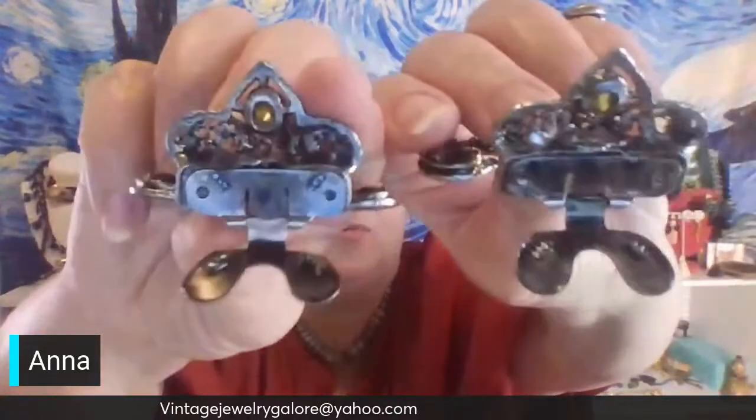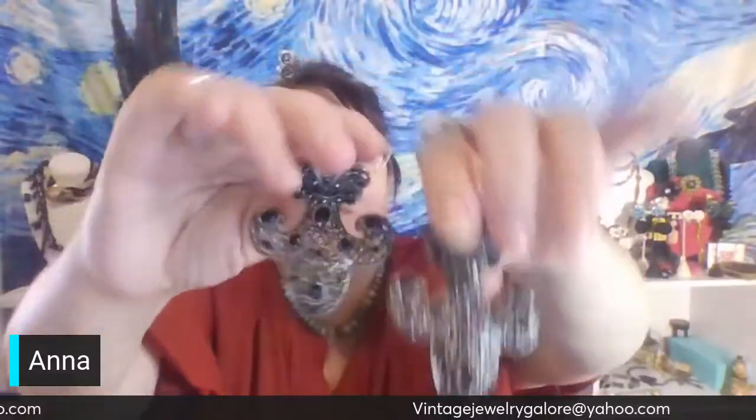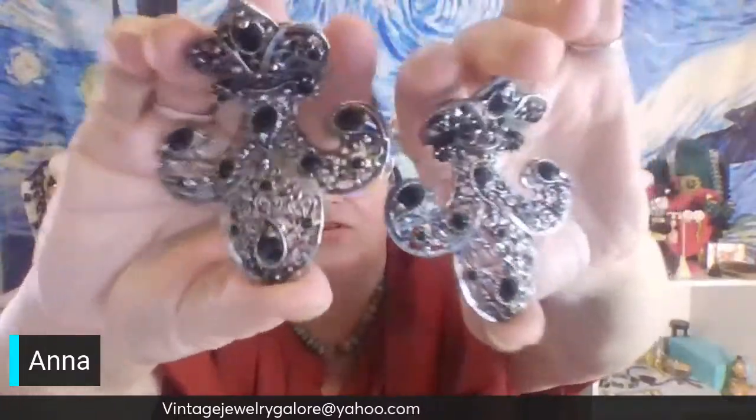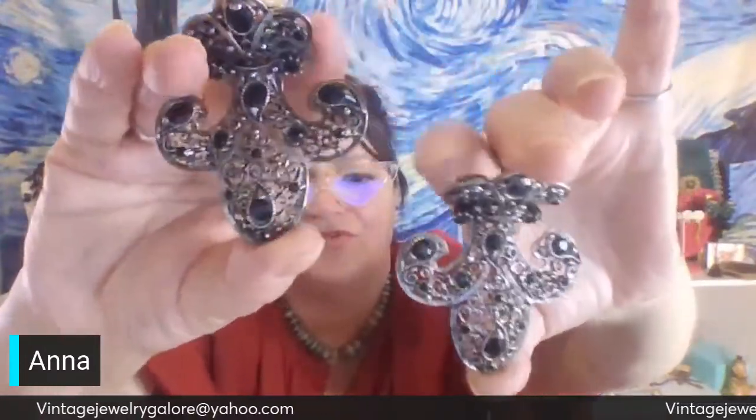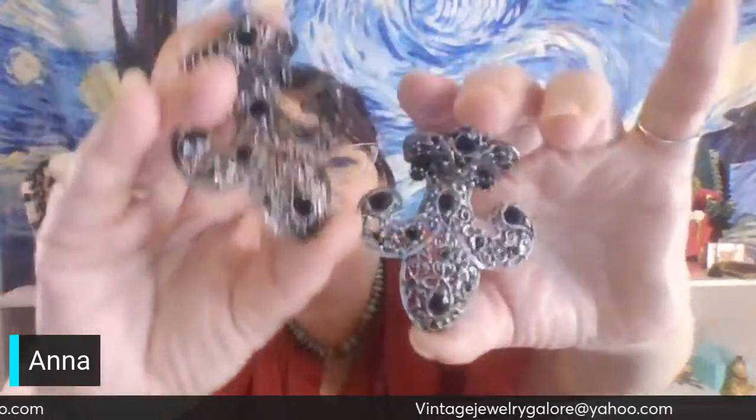They are Musi, M-U-S-I. These are black glass in metal. They're shoe clips. They open there. You click them on somehow and wear them on your shoes. I guess the front. These were in the box too. I have another pair that are clear rhinestones, but at least one of the stones looks dark.